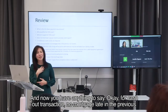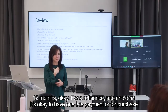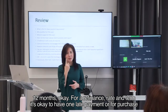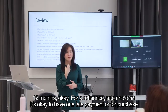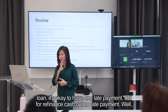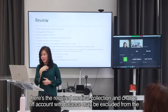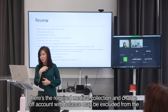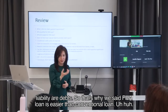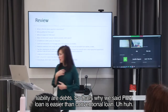For cash out transaction, no mortgage late in the previous 12 months. For refinance rate and term, it's okay to have 1 late payment. Or for a purchase loan, it's okay to have 1 late payment. But for refinance cash out, no late payment. Medical collection and charge off account with balance may be excluded from the liability or debt. So that's why we said FHA loan is easier than conventional loan.